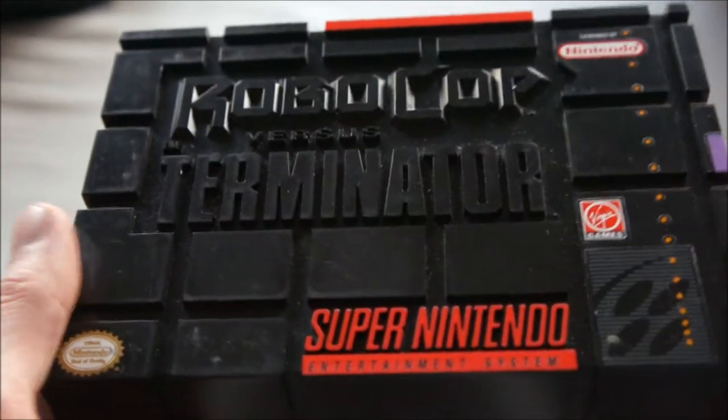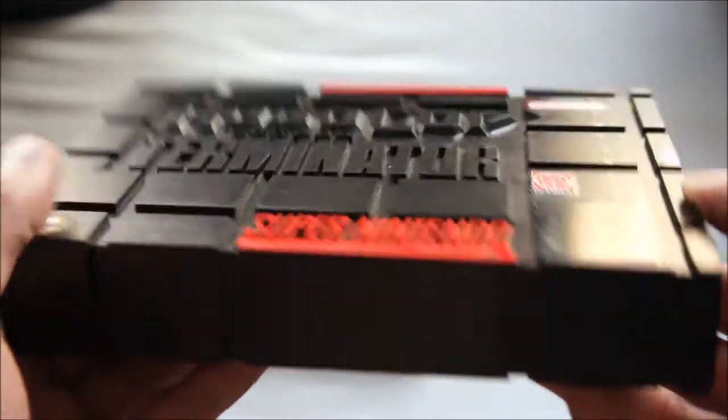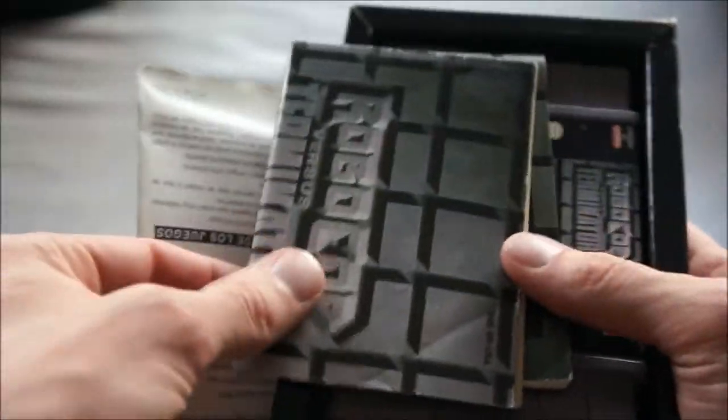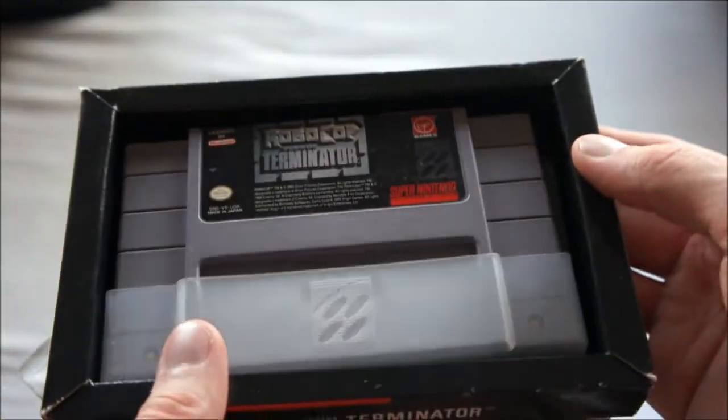It's RoboCop vs Terminator. My camera has a bit of trouble trying to get focus on this. And this is a plastic top of the box, and the back of the box is just cardboard. This is NTSC version. I don't think it got released like this in Europe. Haven't seen it before. The manual has to come folded because it doesn't fit in the box. And there's of course the cartridge. And I picked up 2 copies of this. There's another one.